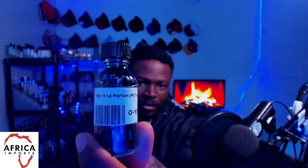That's really interesting. I could see that being in the spring, fall, though summer, I don't know, but the winter I would probably pull it out as well. Let's try this one. YSL Y Le Parfum. I have that one right here.